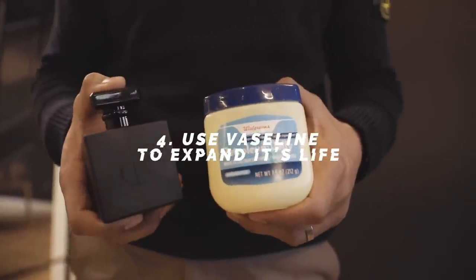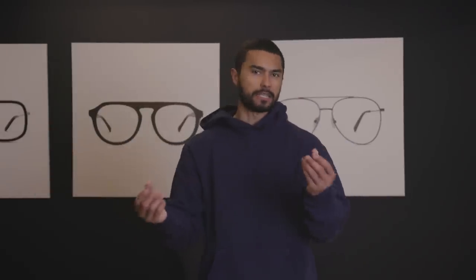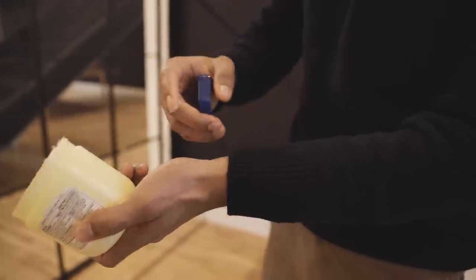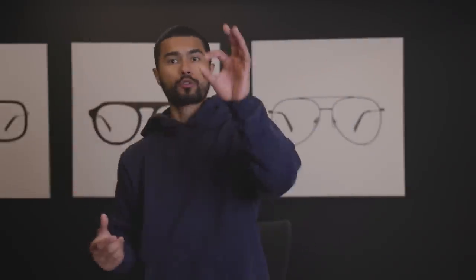Use Vaseline to expand its life. Similar to body lotion, but kind of like on steroids. See, Vaseline, it's petroleum, so it doesn't get absorbed by the skin as quickly as your basic body lotion does. So if you want to take that same trick about body lotion and take it to the extreme, grab Vaseline, put it on the heated areas, right?